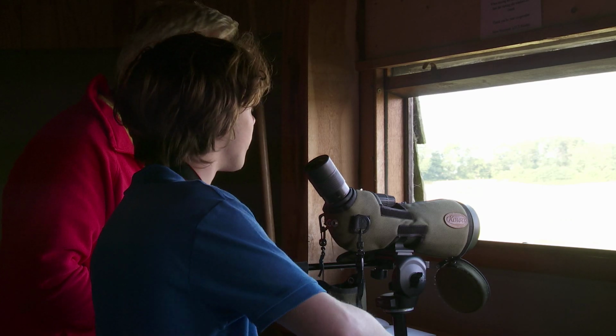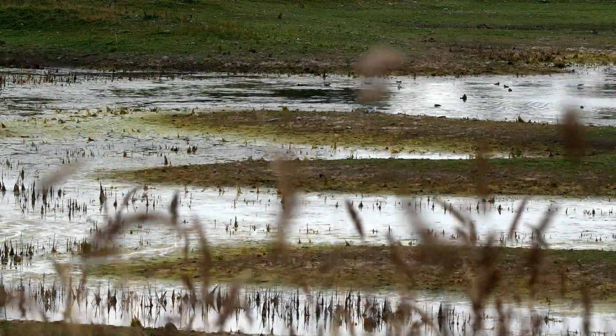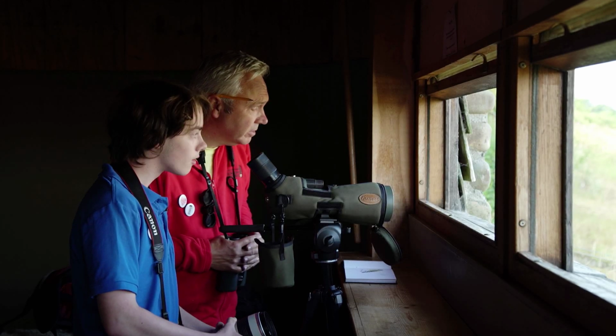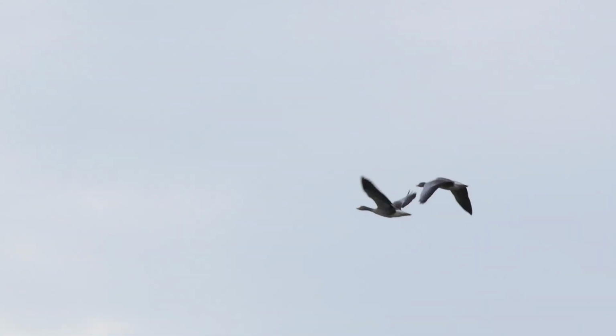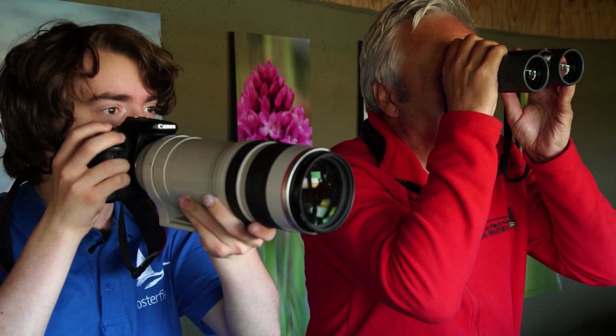So much about today? Yeah, there's some shorebirds, waders on the back of the shore there. There's wood sandpipers and ruff, ringed plover, and there's just a lovely selection here. Some greylegs flying in. Yeah, they're really noisy, aren't they? Yeah, probably the main noise you can hear here, apart from my camera.